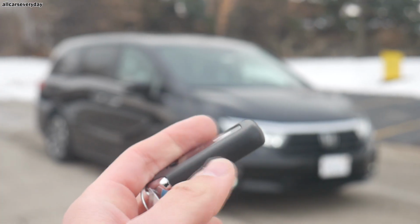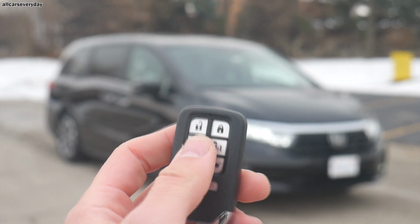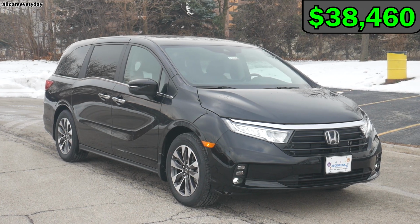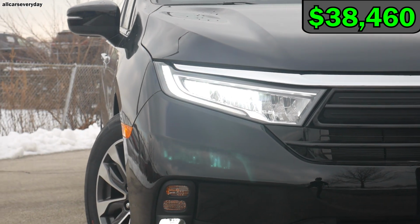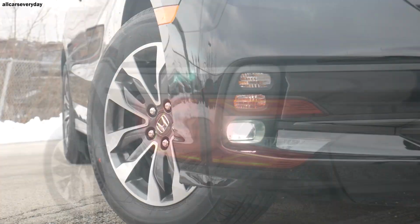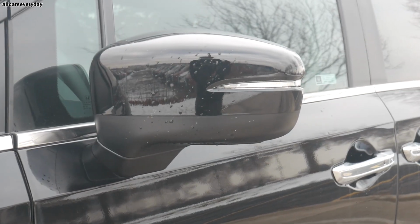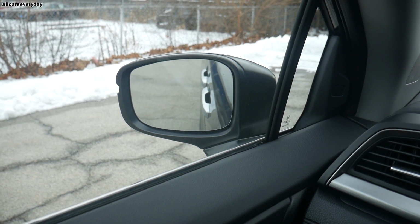The Honda Odyssey EX-L received some significant changes for 2021 and now starts at $38,460. Exterior lighting is LED all around, including the DRLs, headlights, tail lamps, and fog lights. The side view mirrors are heated for the winter, and they also tilt down when you put the car in reverse for backing purposes.